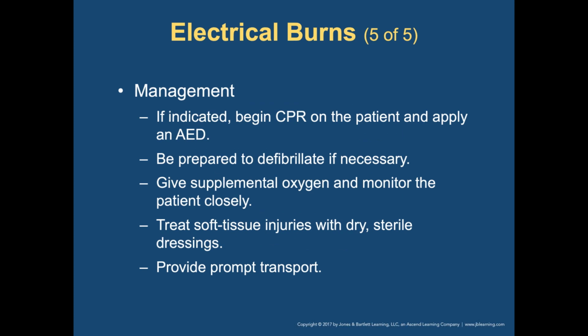Defibrillate if you have to. If they go into cardiac arrest, always give them supplemental oxygen. Treat soft tissue injuries with dry sterile dressing, and provide quick transport. Just give them that bolus of gasoline and get them to the hospital.